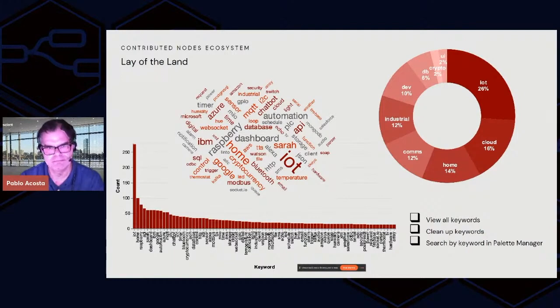Given how Node-RED started, it's not surprising to see that IoT has about a quarter of the nodes. Any cloud infrastructure takes a huge part of the node ecosystem too. Home and industrial automation follow. Comms, any communication node like MQTT, BACnet, Modbus, is also well represented, and then there are smaller categories. And by the way, the UI category there is almost exclusively the dashboard.